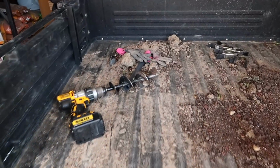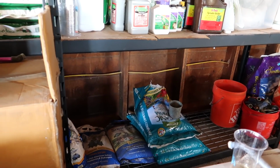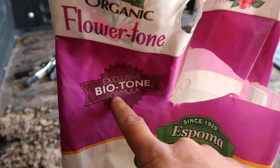Looks like my auger and gloves are already back here. I'm gonna grab some Biotone and then we'll go grab the plants. I'm out of Biotone. You gotta be kidding me. All right. In that case, we're using Flower Tone. Has Biotone formula.